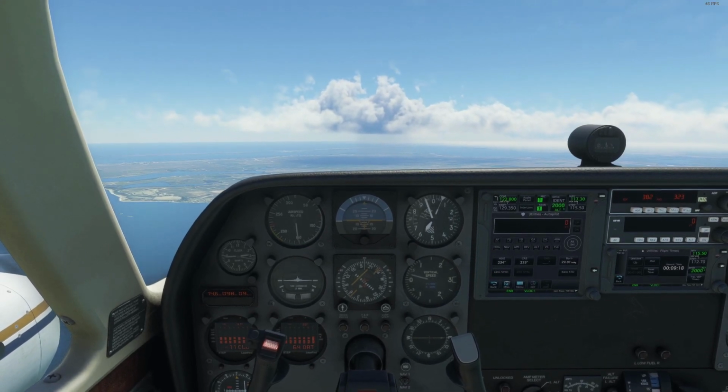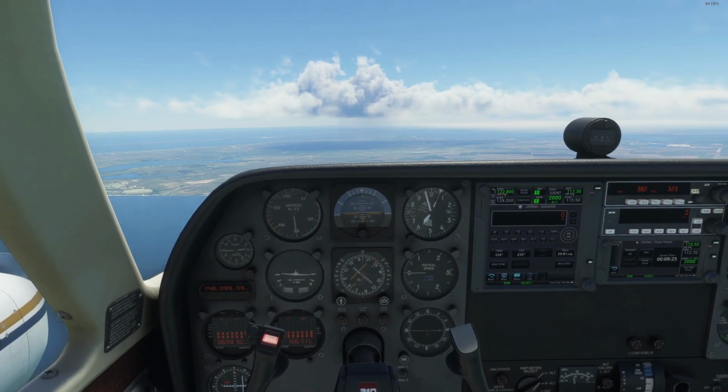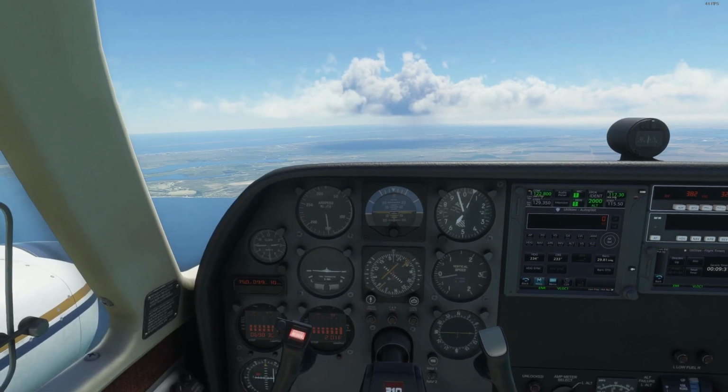So I'm almost at the 231 radial. Distance is 15 nautical miles. That would put me, maybe I'll hit 10 actually. Let's see.